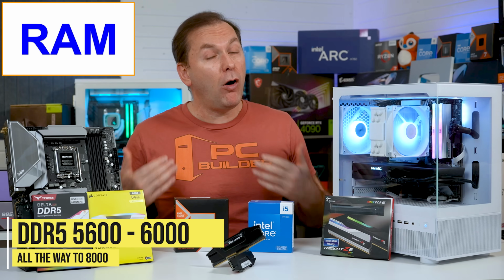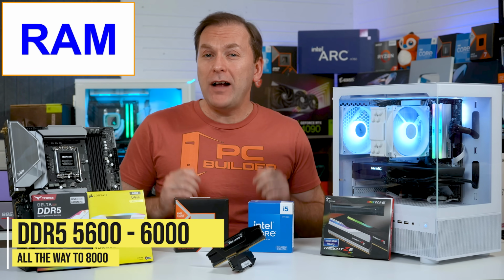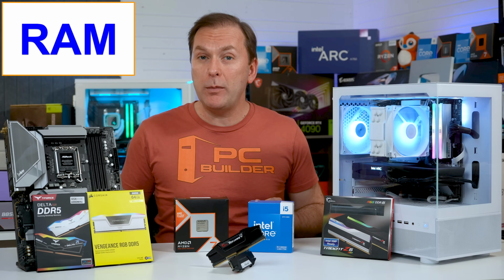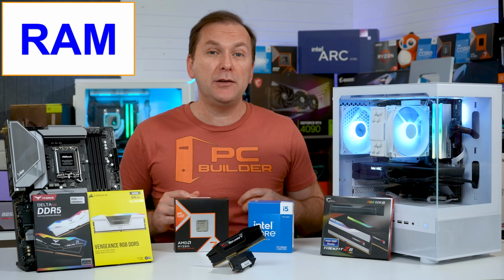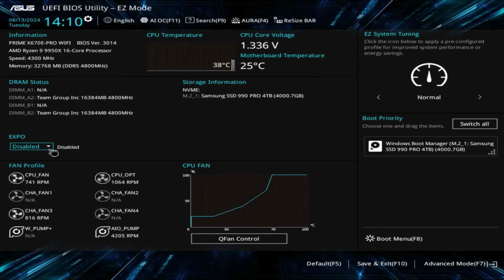Most common memory speeds for DDR4 are between 3200 and 3600, and for DDR5 kits from 5600 to 6000, all the way up past 8000, though faster RAM does not always give better performance, and most CPUs have a sweet spot for RAM speed. In order to achieve these speeds, most RAM comes with an auto overclocking profile like XMP or EXPO, which you will need to enable in the BIOS in order to get it to run at its full rated speed.